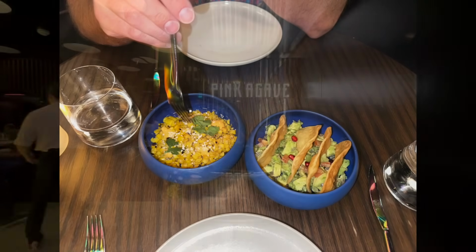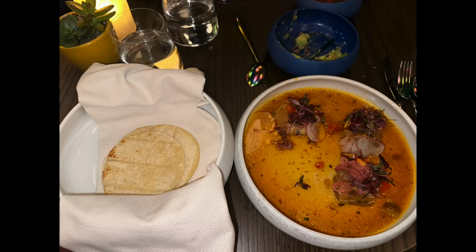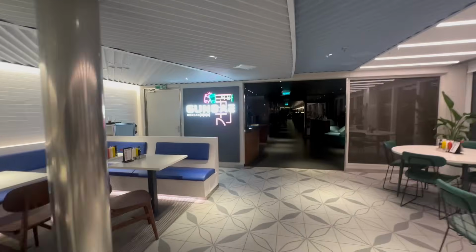My next favorite was the Mexican restaurant, Pink Agave. So good, so tasty, so fresh. It made me think I was back in Mexico. Very authentic tasting. I wish I could have eaten here two nights, but we only could get a reservation for one.